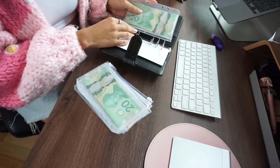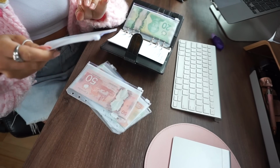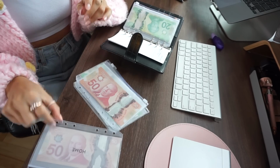So that's that, you guys. All of the envelopes are stuffed. This is so incredibly satisfying. Now let's clip them into the binder. And then I want groceries to go first. Then we'll put dining out. We'll put home at the back.